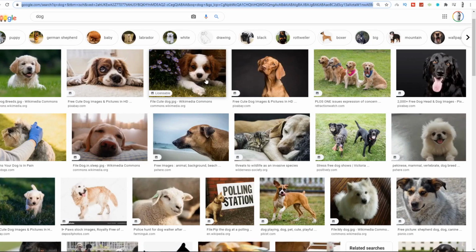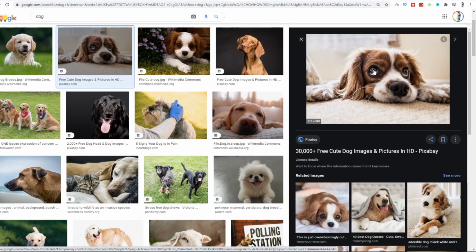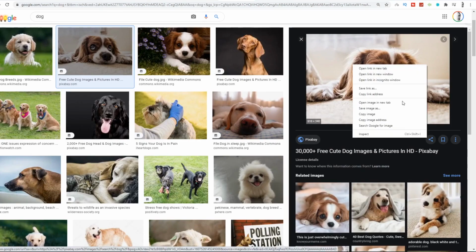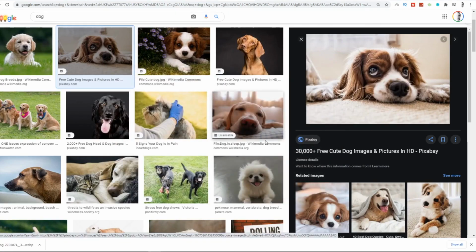But the first step is we need to go and save a photo. Let's choose this one over here with this puppy with these droopy eyes. It looks quite cute. So all you want to do is right click, click on save image over here, and it's going to download this image to your PC.